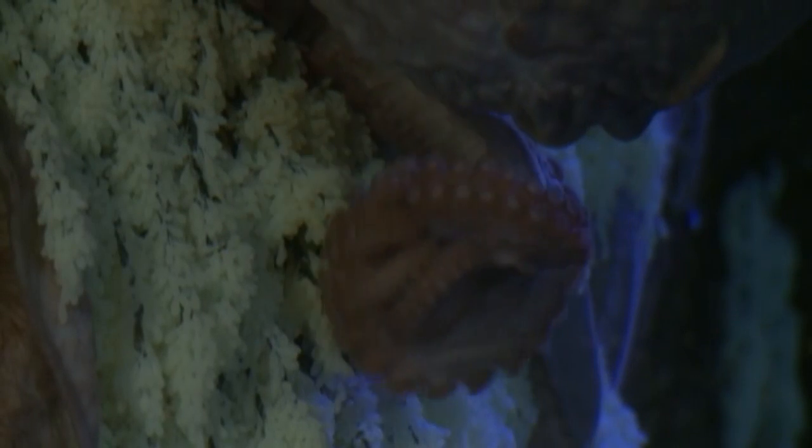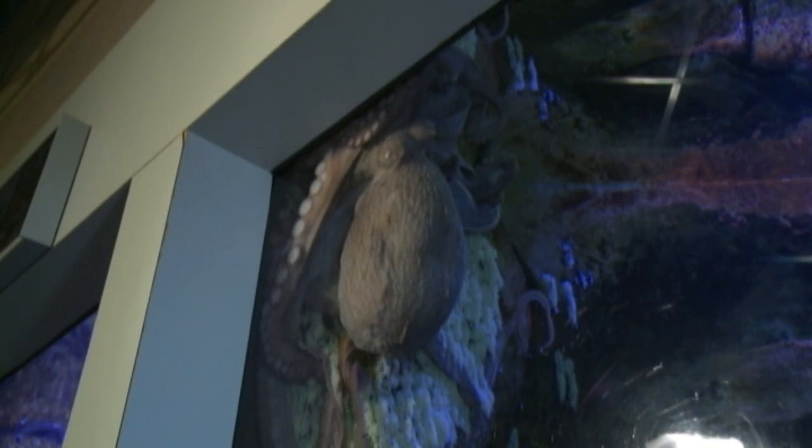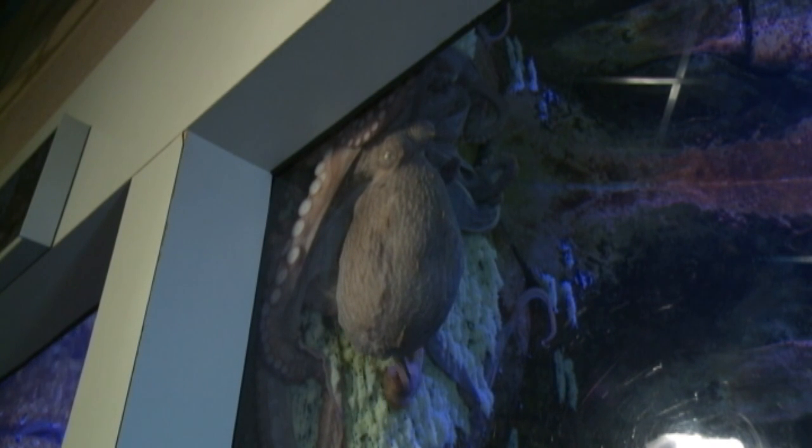Since the end of September, she's been on exhibit after mating with a previous occupant of the aquarium behind me. The mating game is very tough in the wild and in an aquarium. To be able to get these guys together, it doesn't always go like you want it to. If you watch her long enough, you'll see her propel water, blowing it out of her mantle and blowing water across the eggs to make sure that they all get oxygen in the water.